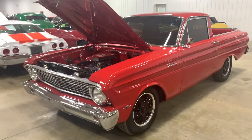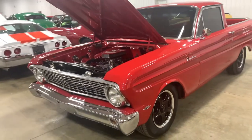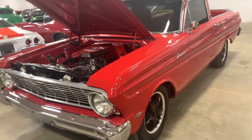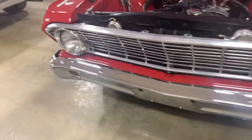Here's the video of the Ford Falcon Ranchero. This car is a frame-off restoration. It was just completed in 2020.